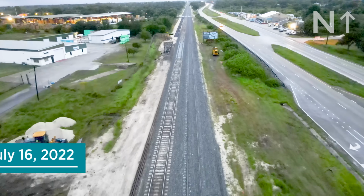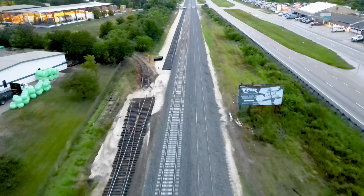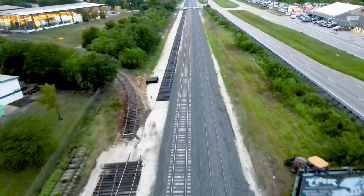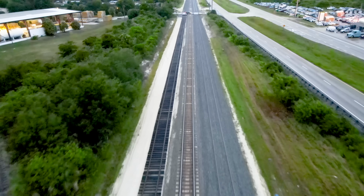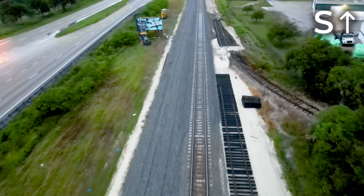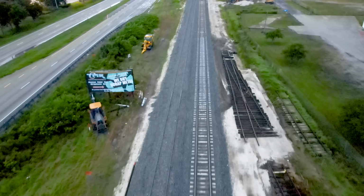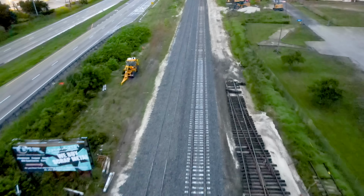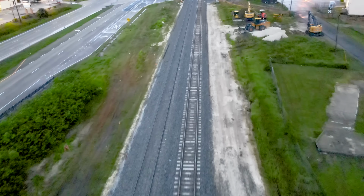Now on July 16th, and earlier in the day, this turnout had been removed from the existing main line and relocated to be in the future Bonaventure siding to access a lumber company. The siding had previously been built as far as it could until the turnout was relocated and could be connected to. The customer was without service for about a week while the construction was being completed. You can see the new ties in the main line where a piece of panel track was installed to fill the gap left by the turnout.